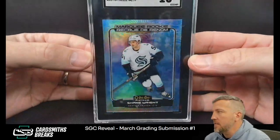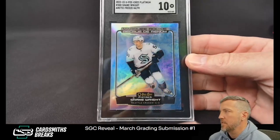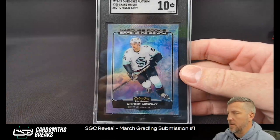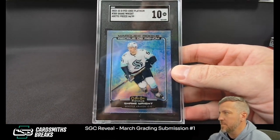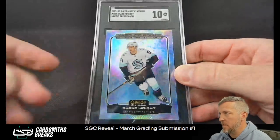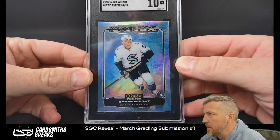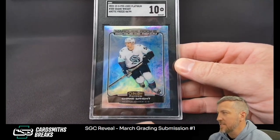Adam Bogey, one card from Omni's Breaks. Shane Wright. Oh, jeez. This angle's too... Hold on. Let me get this set up right. I haven't swapped out. I'm going to switch this camera back out again for the old one. I don't like it. But I haven't had a chance to do that yet. There's not a good angle. Anyway, it's a Shane Wright Arctic Freeze. Who cares? This camera sucks.